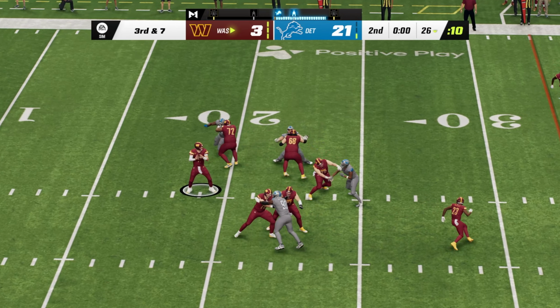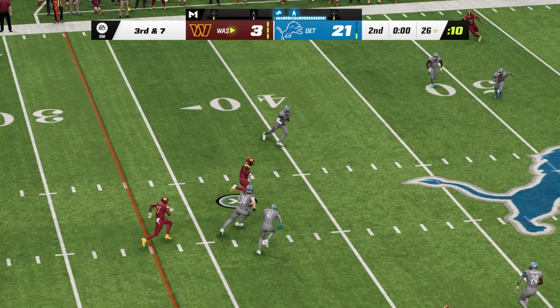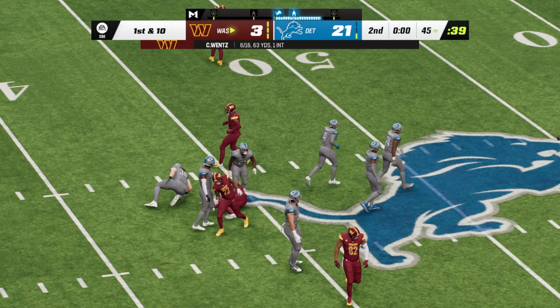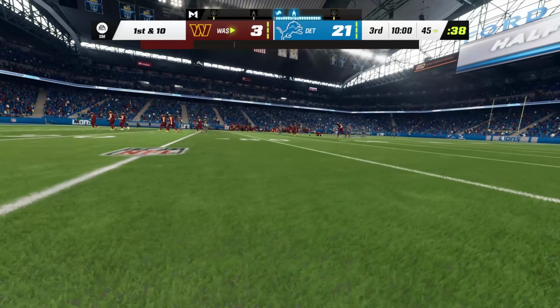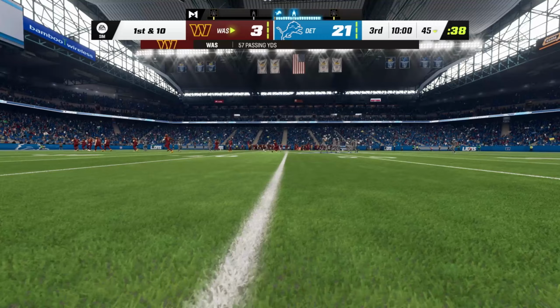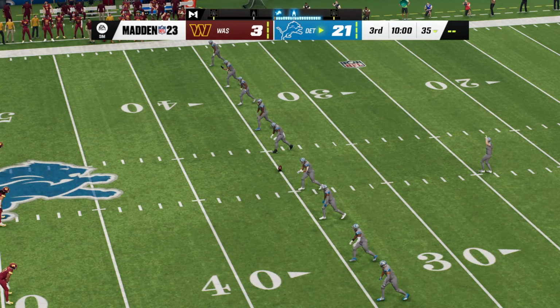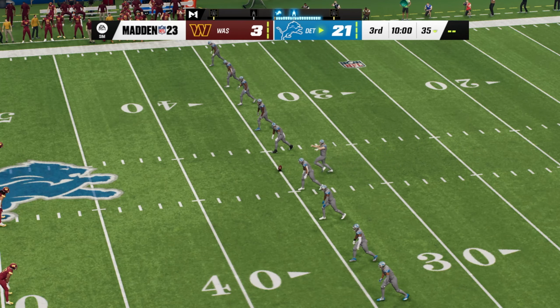The final shot before half for Wentz. And he finds McClure. And he'll be tackled right on the chalk of the 45. So we've reached halftime here in Detroit with the Lions out on top. As we send you down to Orlando where Jonathan Coachman has our EA Sports Halftime Report.